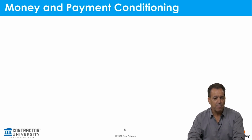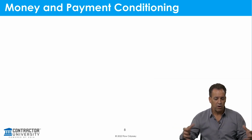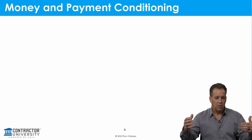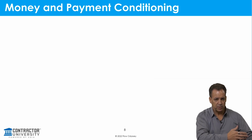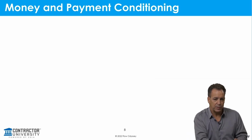And then let's talk about money and payment conditioning, because that's the other thing. Once we understand who our buyer is, and we're going to eventually get into our price book, I want to make sure that we've acknowledged that in a previous Cracking the Code episode, we talked about price conditioning. That's another video I'd invite you to go out and look at. We talked about price conditioning and how you're framing what the range could be based on the industry early in your call with a customer.